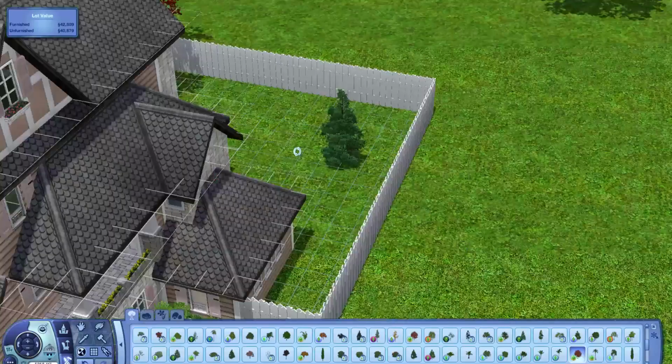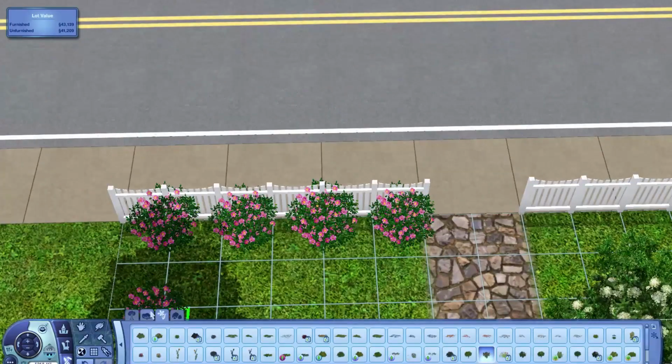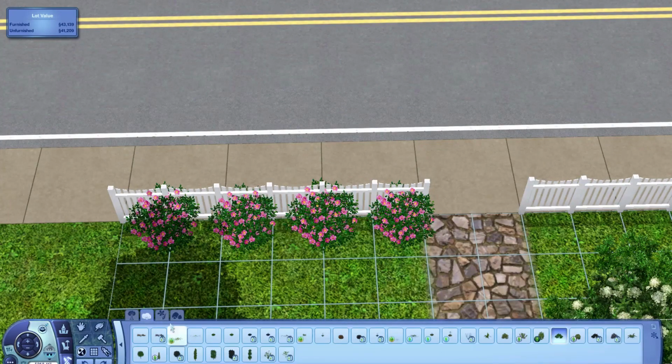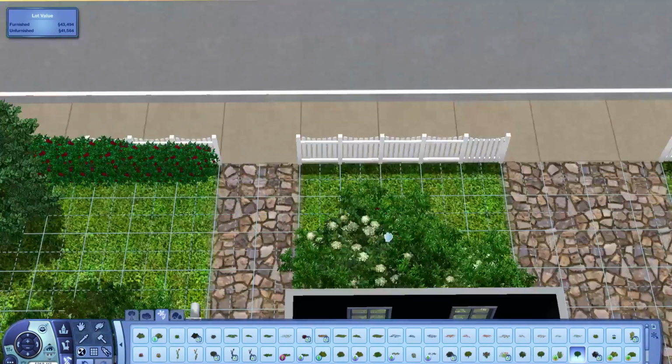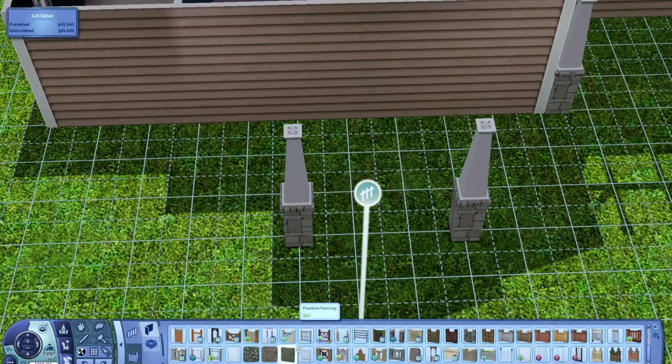Again, I don't make it perfect squares or rectangles. I take some in, take some out. I really like the look of dormers, so I tend to add in a lot of dormers if I can. So that's just kind of the basics of where I go into the build.